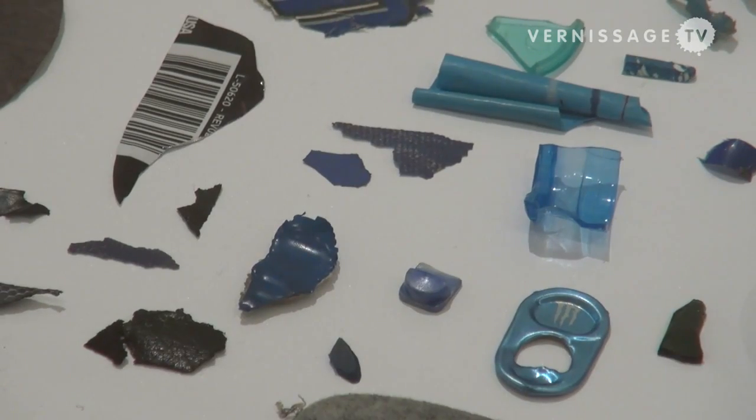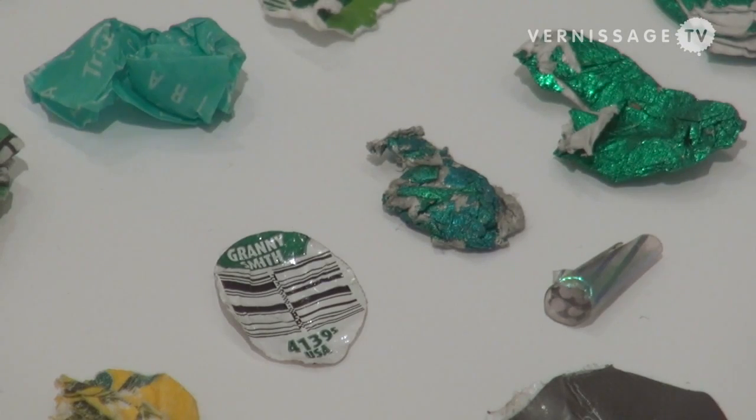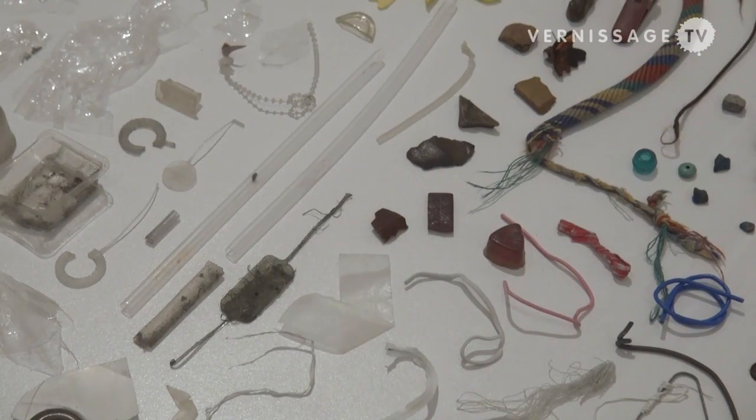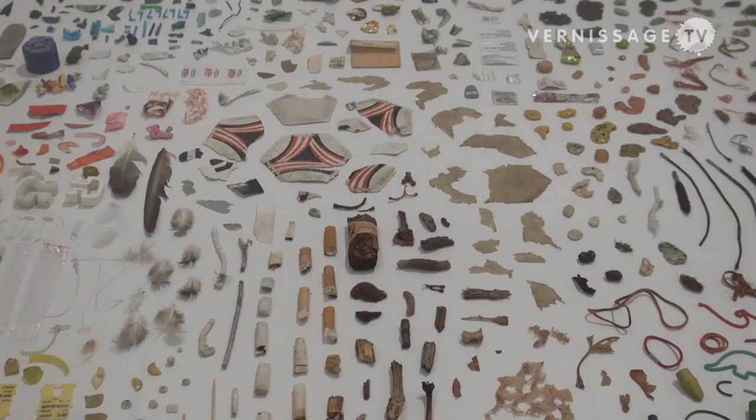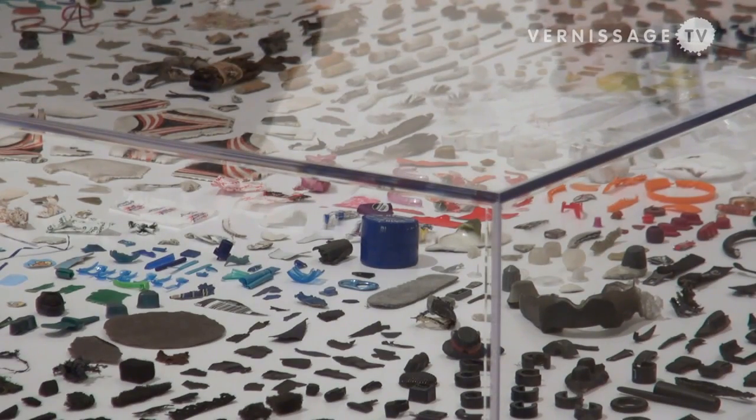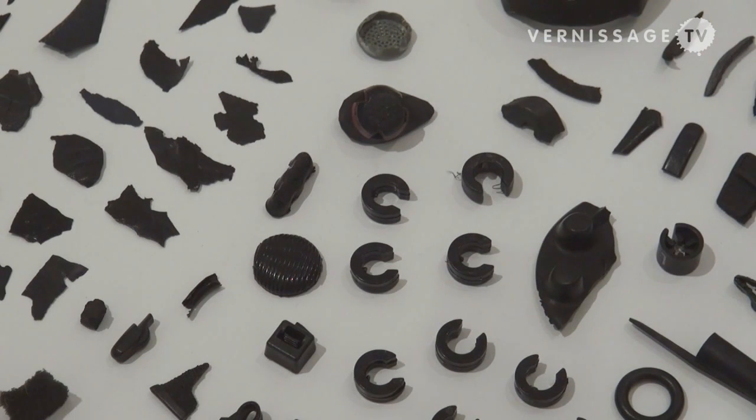And so he collected those materials, was very intrigued by the different colors, the shapes, the types of material, and brought them back to his studio where he organized them, looking at different types of patterns within it, I suppose. So by shape, by color, size, etc.